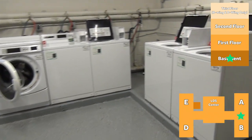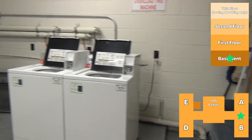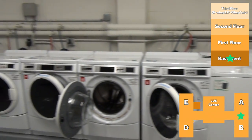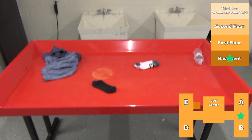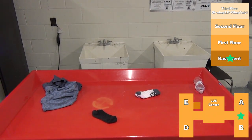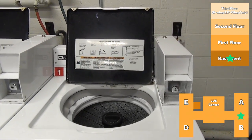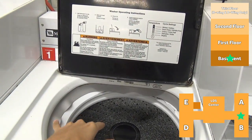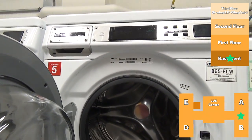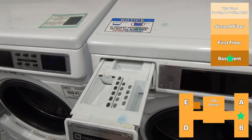Next to the kitchen, we have the A and B side laundry room, which is very empty right now, but it's pretty cool. The A and B side has 8 washing machines that are available for use, as well as 8 drying machines. Folding tables and sinks are also available for use, as well as a vending machine, which is another perk. The washing machines here look like this, where you can just put your clothes in here and then put in all the detergent. Or they can be like these, where you can put your clothes in here and then just put the detergent in here.